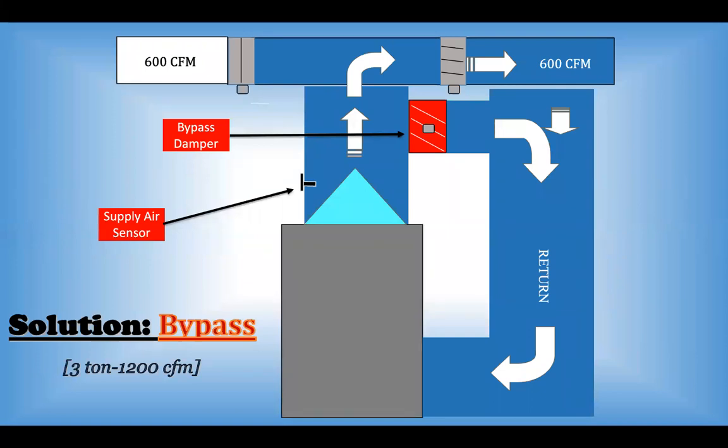What happens when I have all three ducts calling, all three zones calling at the same time? 900 times 3, 2,700 CFM with a 1,200 CFM blower. End of story. What's the answer? Bypass.